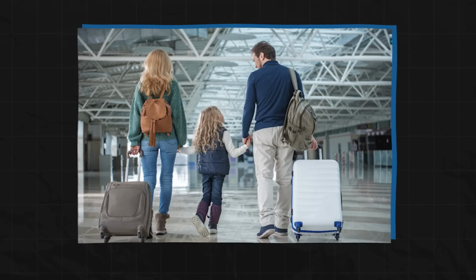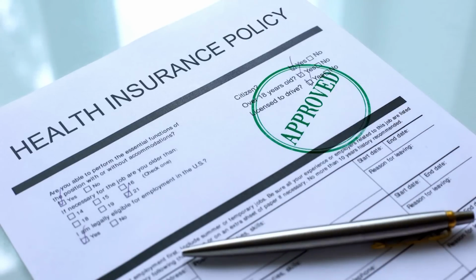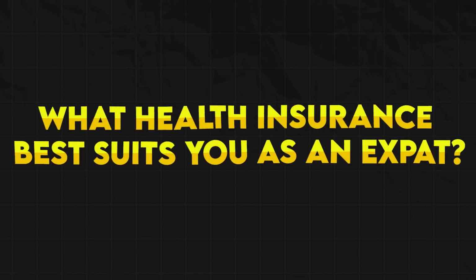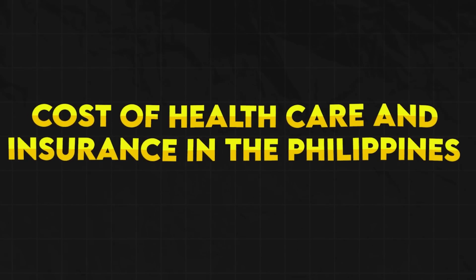What's up, savvy expats? If you're planning on moving or retiring in the Philippines, it is pertinent that you understand how the healthcare system works here. Be it whether you'll need health insurance, what health insurance actually suits you as an expat, and even the cost of healthcare and insurance in the Philippines. These are the non-negotiable things that you should read up on before coming here long term.